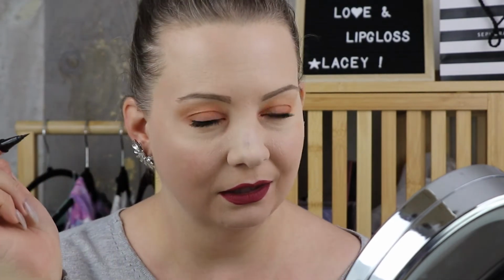Okay, so I've gone in, I've lined one of my lids, and you can see the difference. I just went in with a really thin line, but it's giving it that very open eye effect, but we're keeping the dramatic on the lips. And I like that.